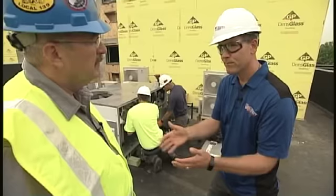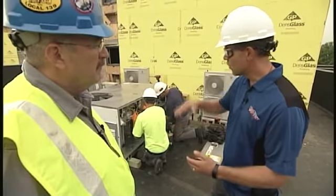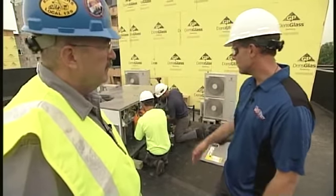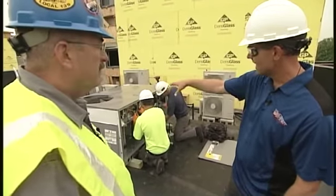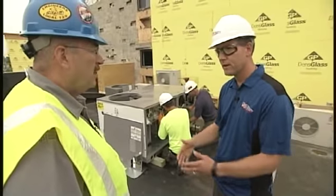You invest some time, you work with the customer, figure out what they need, what you can provide them, and you work with them all the way through the process. So being able to find out where this unit would actually sit, how we're going to bring the ductwork down, that was all a process that had to be figured out before the fact.